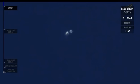All right, we've hit apogee. 331,500 feet for the apogee. That's well over 100 kilometers, over the Kármán line, the internationally recognized line of space. Congratulations, New Shepard. You just took your 4th trip into space for this rocket. Everything is looking great right now.